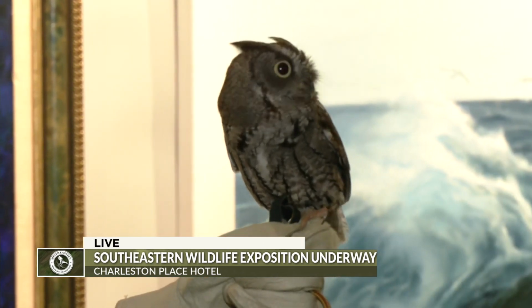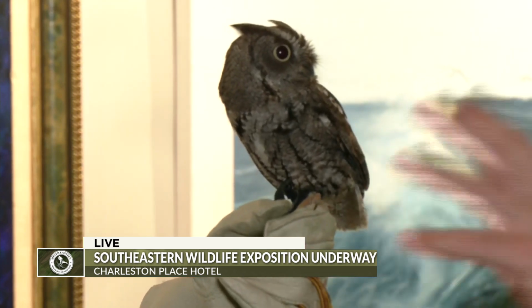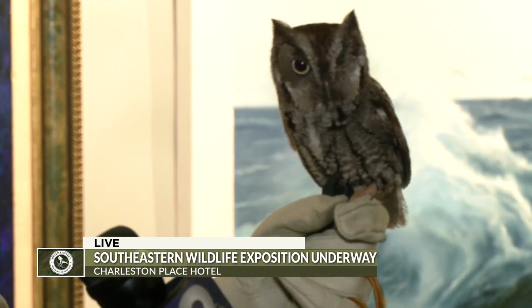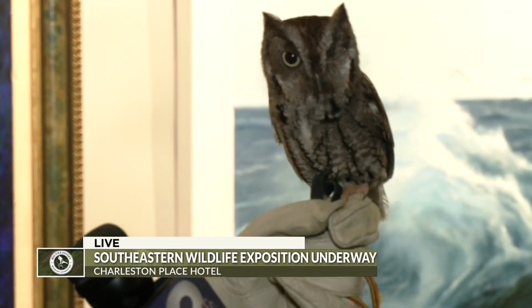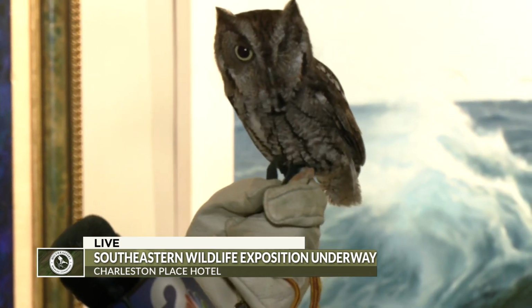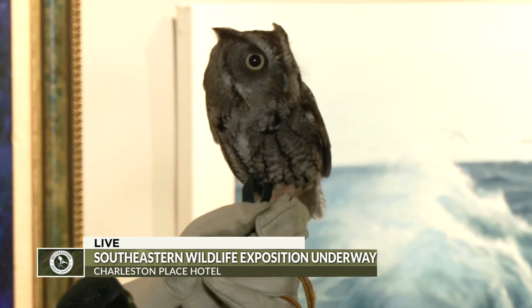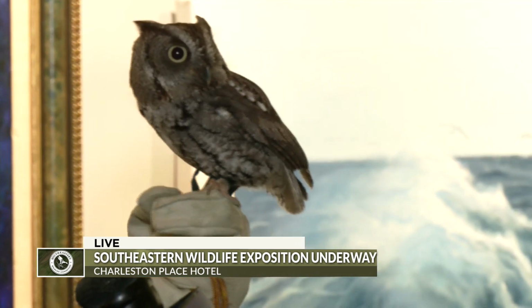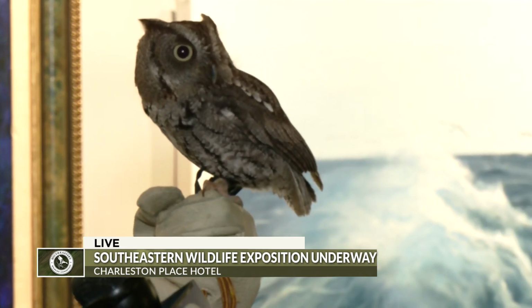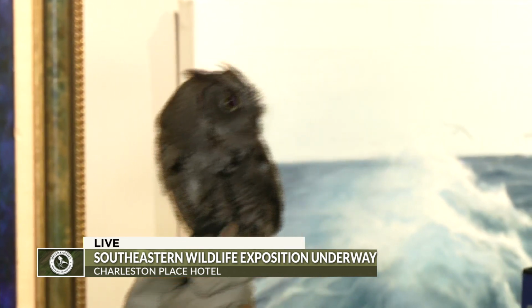So tell us a little bit about how Chewy and others like Chewy play a role here in South Carolina. Right. So Chewy was hit by a car, and so now he is on permanent display at the Bush Wildlife Sanctuary, and we use him as an educational animal. He's well trained for a screech owl, so he's on his best behavior right now. It's fantastic. We get to bring him here. We're having so much fun.